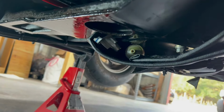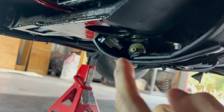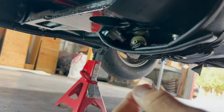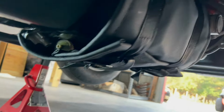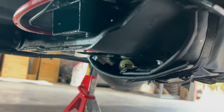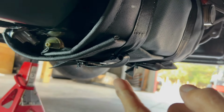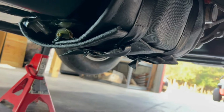Okay, so as you can see, before I even take it off, there's something there. There's a gear here that looks like the Speedo gear. I have no idea how it got over here, but like I said, the blanket did its job. All right, let me cut these little zip ties off that I used to hold the ends here, and I'll drop it down and see what we got.